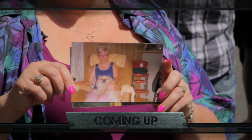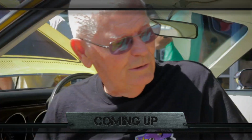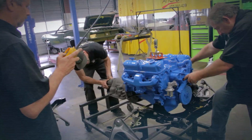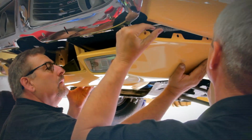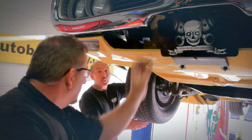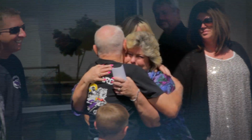Okay. We've been planning this for years. It was my mom's car, and I brought a picture of my mom. Right off the bat with Mitzi, she's bawling. It's beautiful. After the body, paint, decals, drivetrain, dash, top, and a couple of hiccups with the engine, the Walton '72 Charger Rallye gets the Graveyard Carz stamp of approval. And hopefully, the Walton stamp of approval.